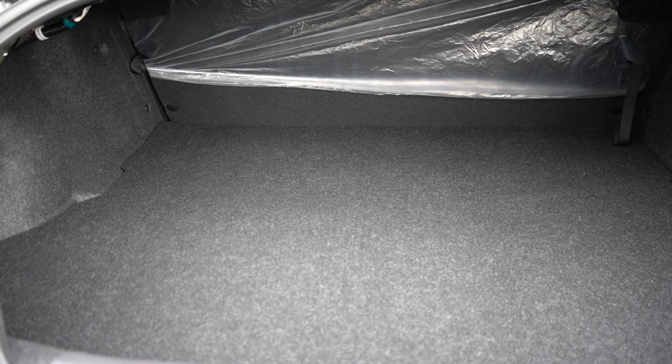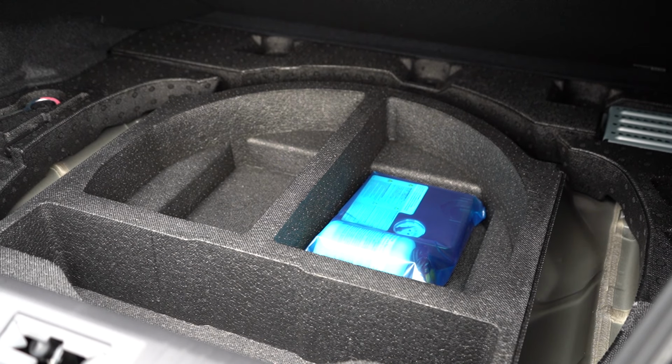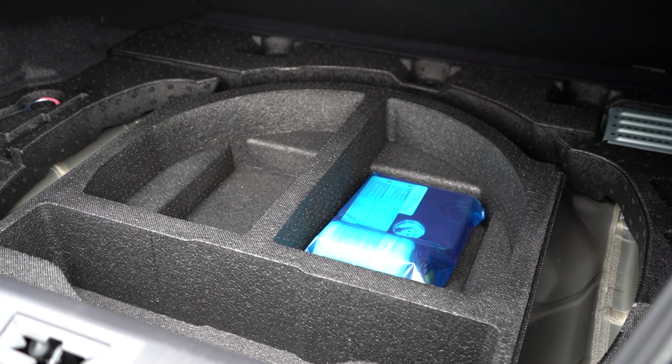Cargo lighting does come standard back there, and then if you were to lift up underneath of that cargo floor, you will find some in-floor storage and a tire inflator kit back there.